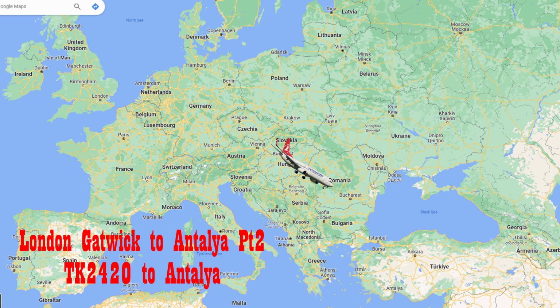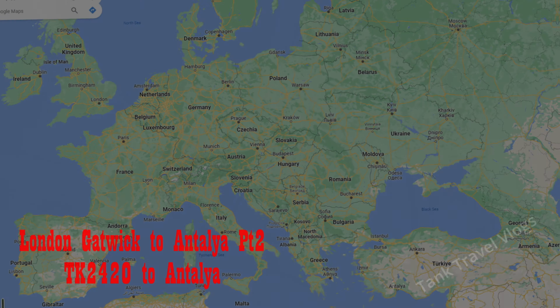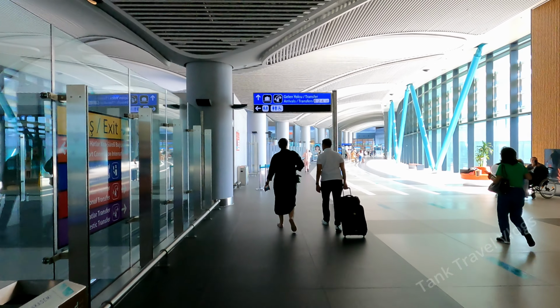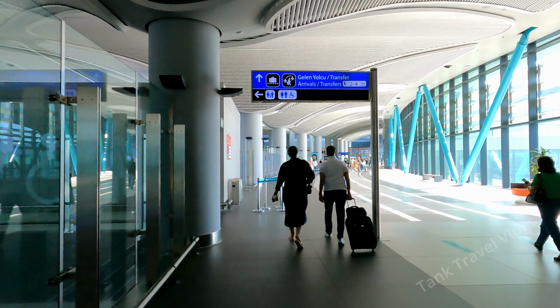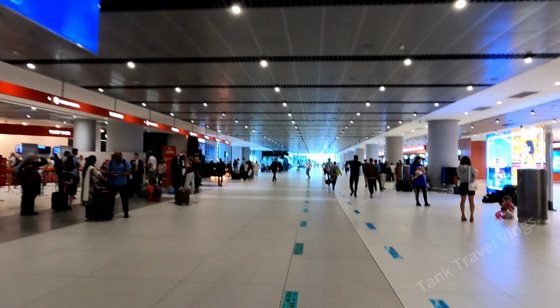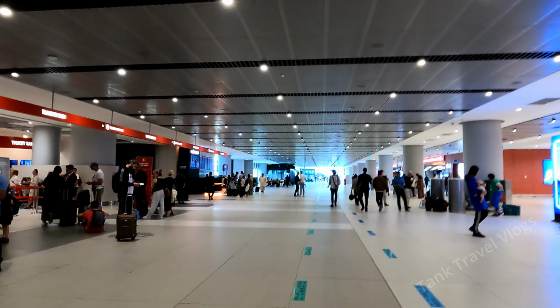Turkish Airlines to Antalya. We're in Istanbul now. The short connection begins to get to our flights to Antalya. We're not quite sure where it is at all. Okay, found some signs, figured out which way we need to go. Let's just hope we can make it to our flight.